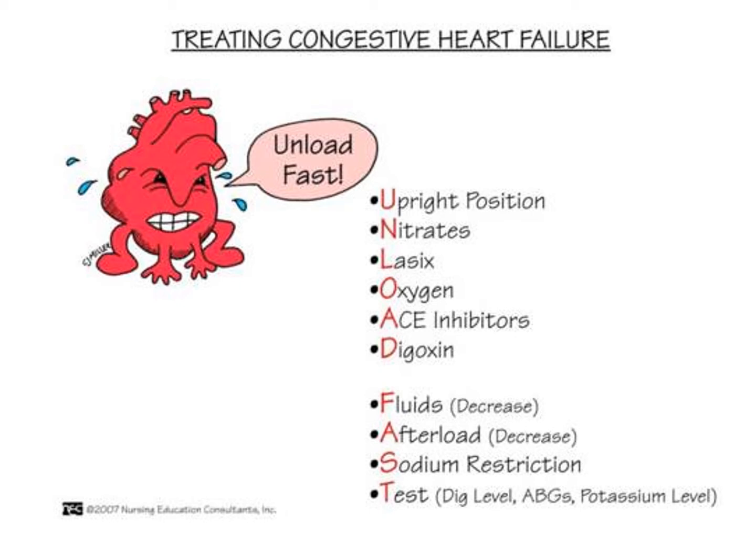And then we just went over the ACE inhibitors and their important role, especially in decreasing afterload, and digoxin for increasing contractility. And then we have FAST. We want to, F for fluids, decrease their fluids, okay, intake. And part of that is done by the S there by restricting their sodium intake. We want to decrease afterload. That means that the heart does not have to work so hard to overcome the resistance to get the blood out of the ventricle.